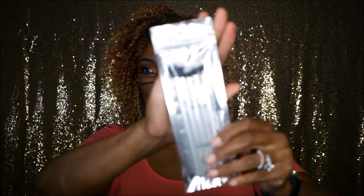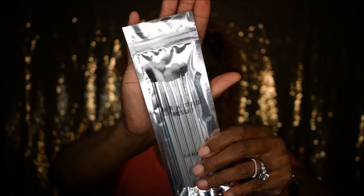Okay, next I have something that you guys know I love to get. I got some brushes. Ow. So we got this nice pack of eyeshadow brushes. Hopefully you can see that and it's not too much glare. Let me go ahead and bring it closer.